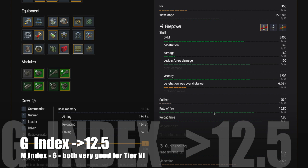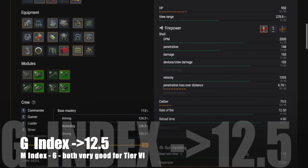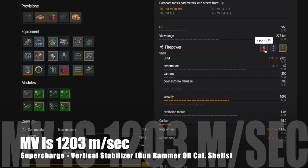Now, the gun index is 12.5, right, which is really good. So the gun handling is brilliant, and the mobility index is 6. So also very good for Tier 6, right? And that reflects the historic sort of attributes of this tank. If you're unsure what the gun index and the mobility index are, there's videos about it in the Advanced Blitz guide here on channel. Muzzle velocity is 1203 meters per second, which is very good for Tier 6.